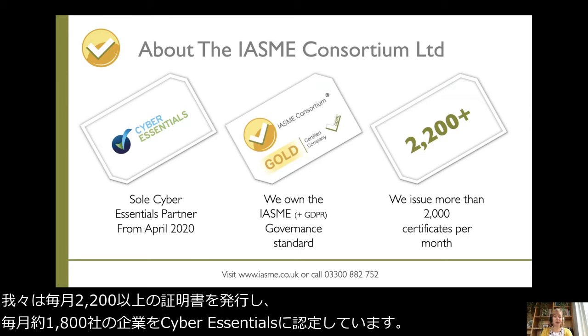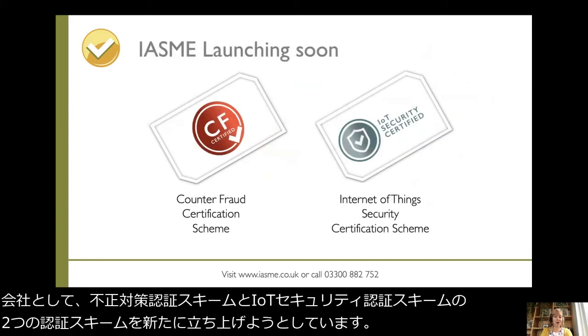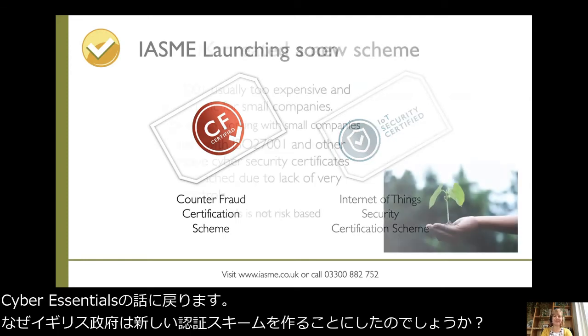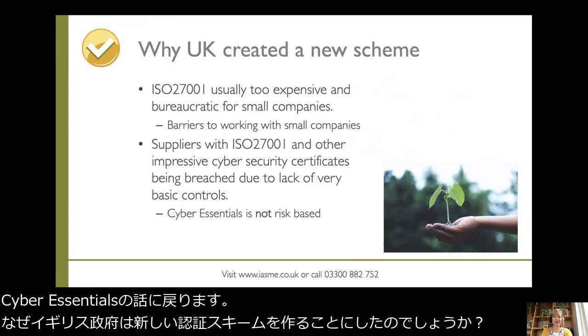We issue more than 2,200 certificates a month, and we certify about 1,800 companies to Cyber Essentials every month. As a company, we are about to launch 2 more certification schemes, one of which is a counter-fraud certification scheme, and the other one is an Internet of Things security certification scheme. So those 2 new schemes are not with the UK government, and we will be launching them by the end of this year. So back to Cyber Essentials.